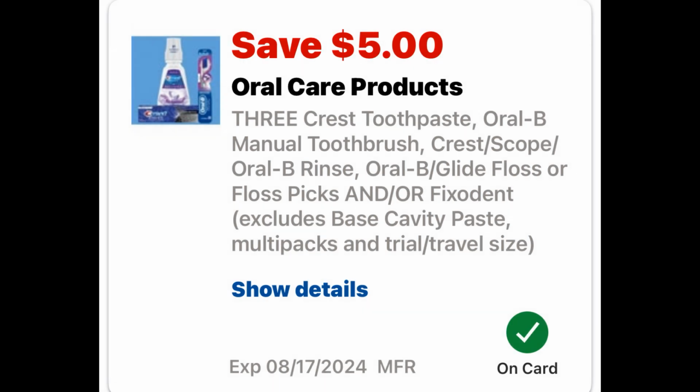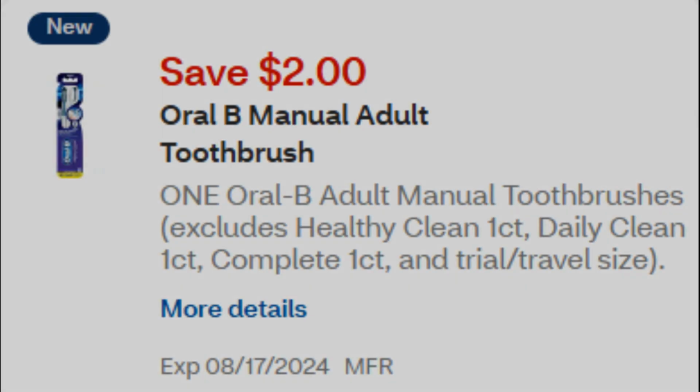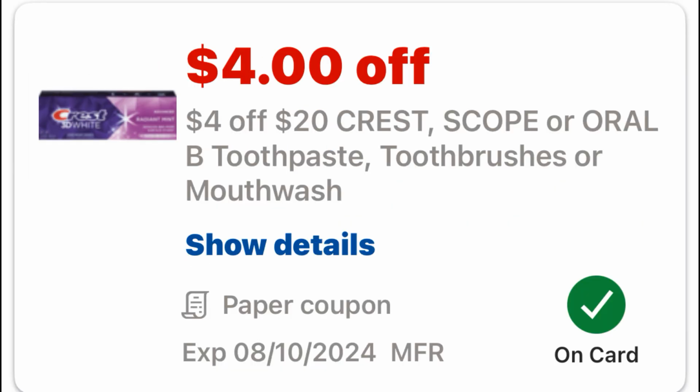And then because I have 5 products that are Crest and Oral-B products, I'm going to go ahead and use this $5 off of 3 digital coupon, but along with it, I'm going to use this $2 off of 1 for the Crest, and then this $2 off of 1 for the Oral-B. And then I'm also going to use this $4 off of $20 CRT because I spent $19.95 on just the Crest and the Oral-B products. So that meets the 98% rule. So that means I can use this $4 off of $20 CRT as well.